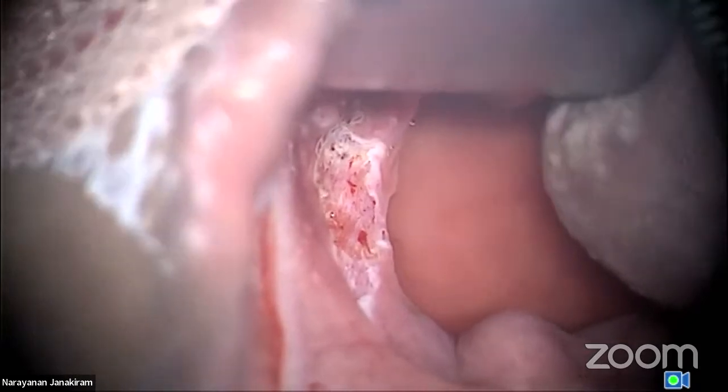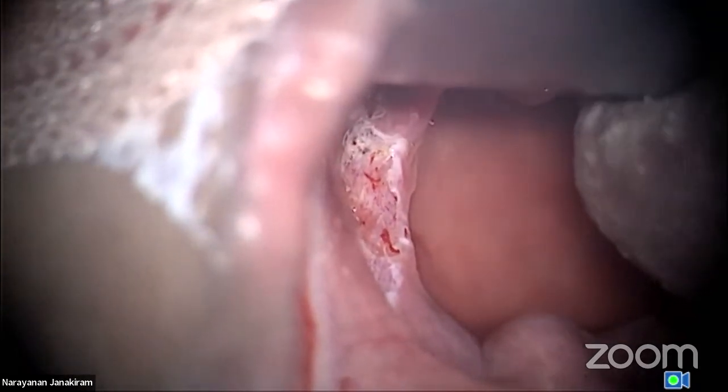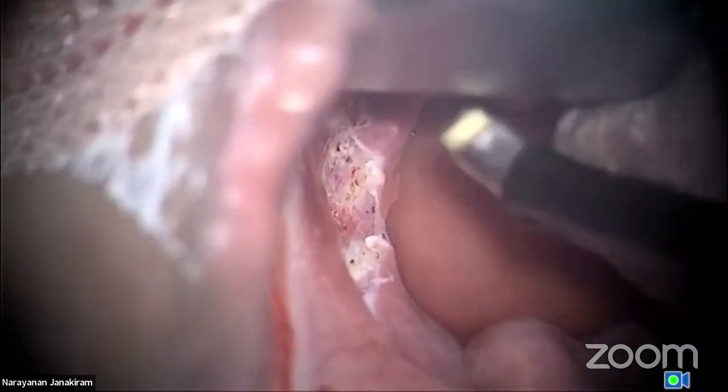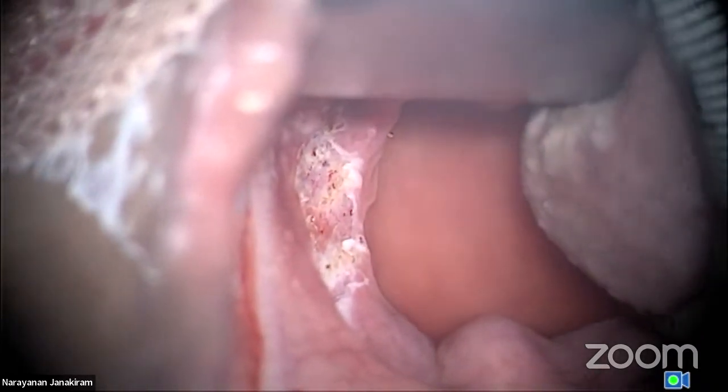See, the idea is to make that fossa look like an apple, not like an anemic fossa. Elevator.